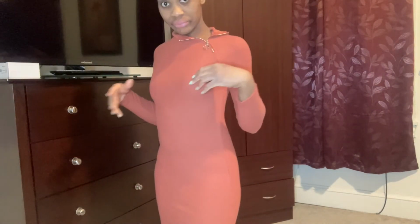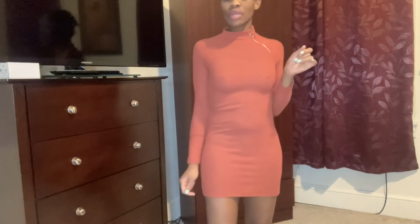So let me see. I think you can wear it like this too. I don't know if this looks good or not. Either you wear it up, if you don't like the turtleneck effect that it's giving you, wear it like this. Yeah, or if it's outside, it's cold, winter, you zip it up. But bear in mind, the zip is very, very cold.